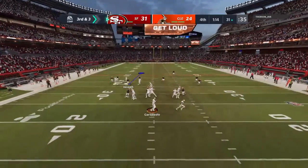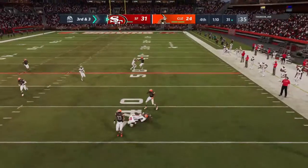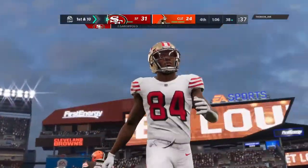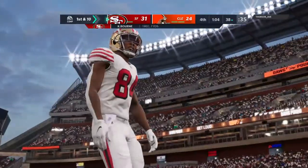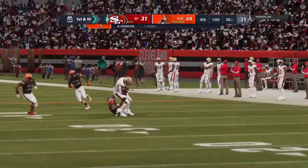And they, in fact, will throw it. He's got his man. It's Kendrick Bourne. And he is going to have a 49ers first down as they convert on 3rd and 3 with a nice gain of 7 yards. And the 49er first down.